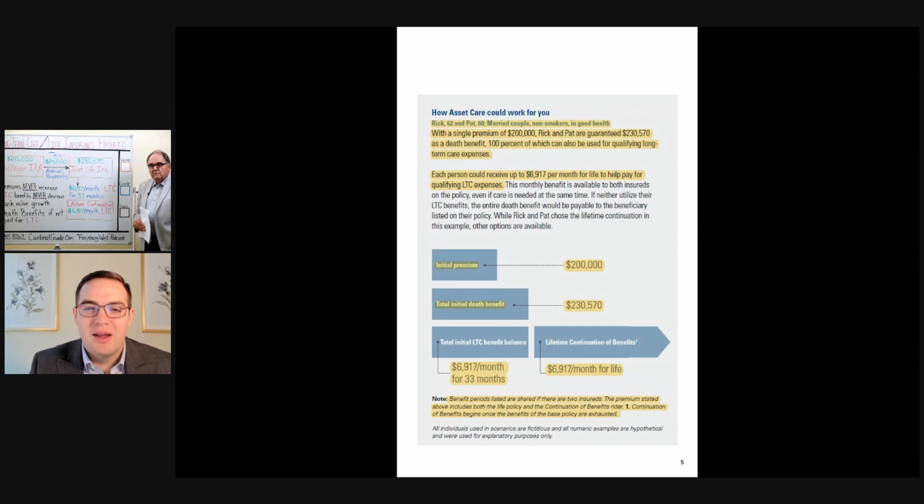Rick is 62, Pat is 60, so they're married, both in good health. And what they are doing is transferring $200,000 of their IRA money. It doesn't specify, but let's just say Rick's IRA, we're going to take $200,000 and do a transfer to One America, into an IRA at One America. So that transfer is not taxable. You're taking it from one pot and putting it in another. It's still in your name. It's still his IRA. It's just now at One America.